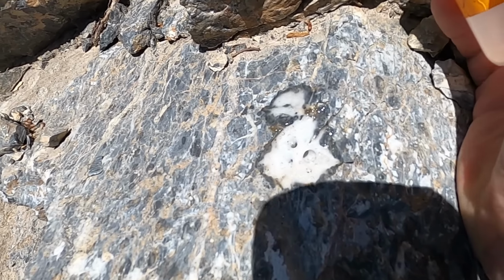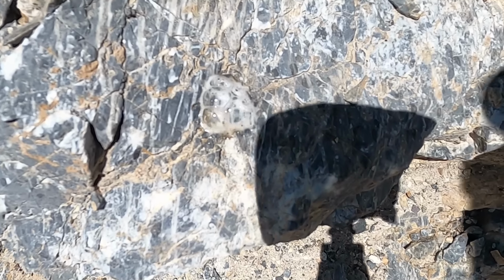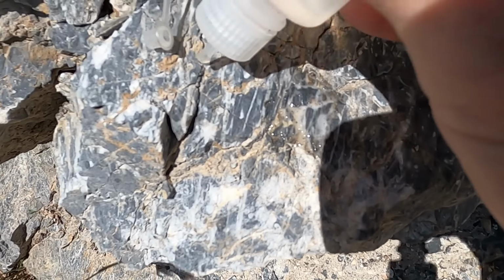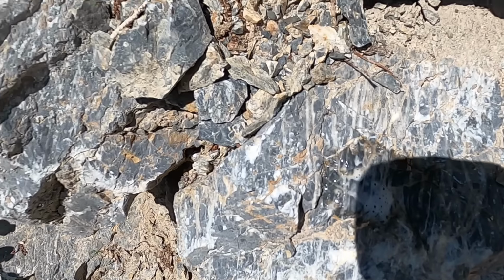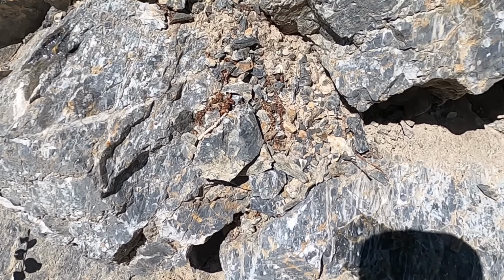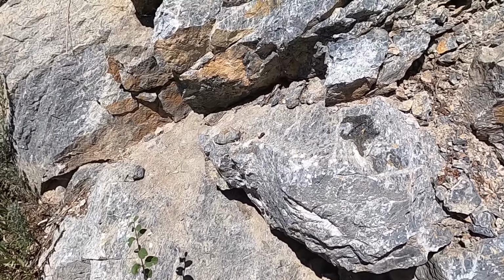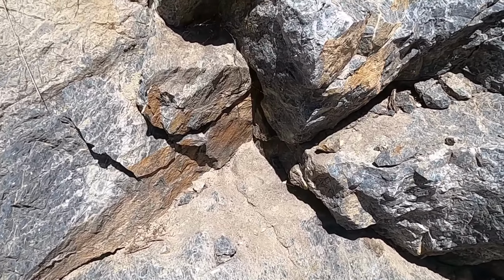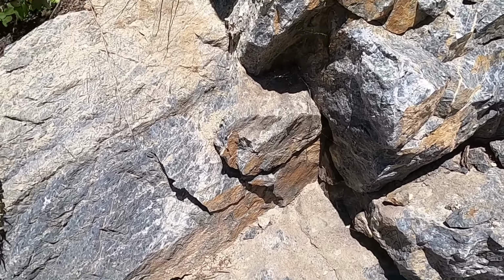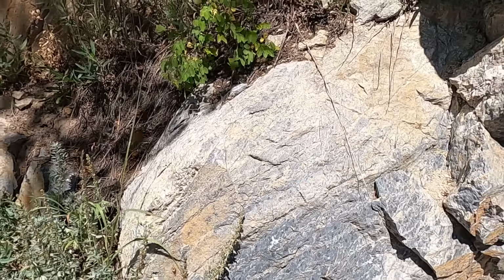You can see a huge reaction there. So this rock is just 100% composed of calcite, and it's reacting to the acid, bubbling and fizzing as it releases CO2. So we've got a limestone here at the east end with some calcite veins cutting through it. We can just make out the layering, the bedding in it here.